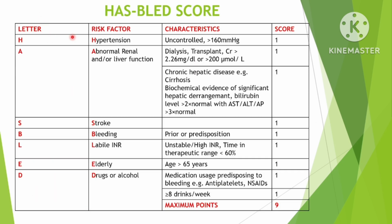Now let's go through the various risk factors which are included in the HAS-BLED score. Letter H stands for hypertension, either uncontrolled or systolic more than 160. The letter A stands for either abnormal renal function test, abnormal liver function test, or both. Abnormal renal function tests include dialysis-dependent patients, transplant recipients, or creatinine level more than 2.26 mg per deciliter or more than 200 micromole per liter.